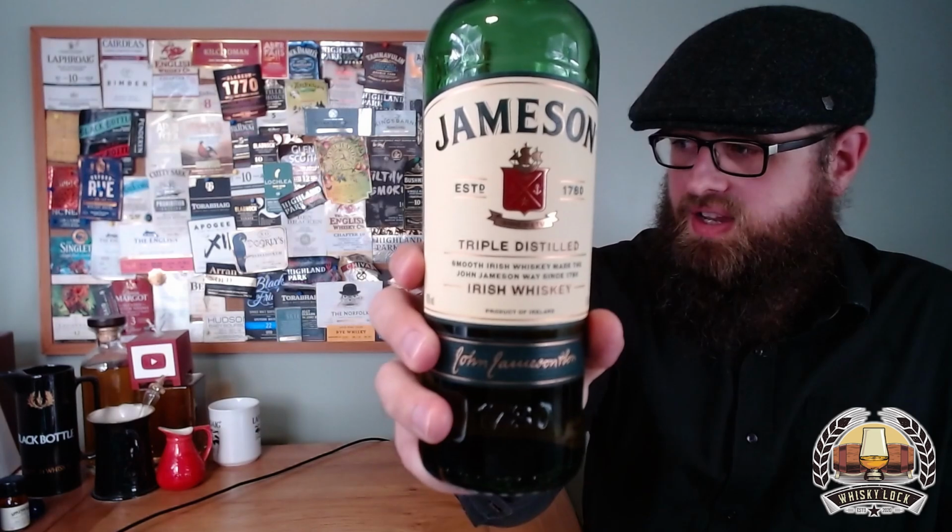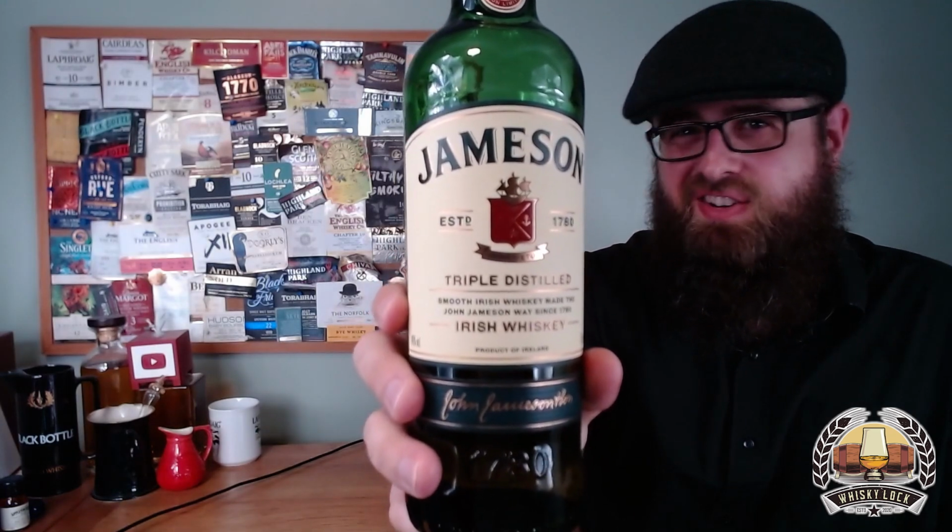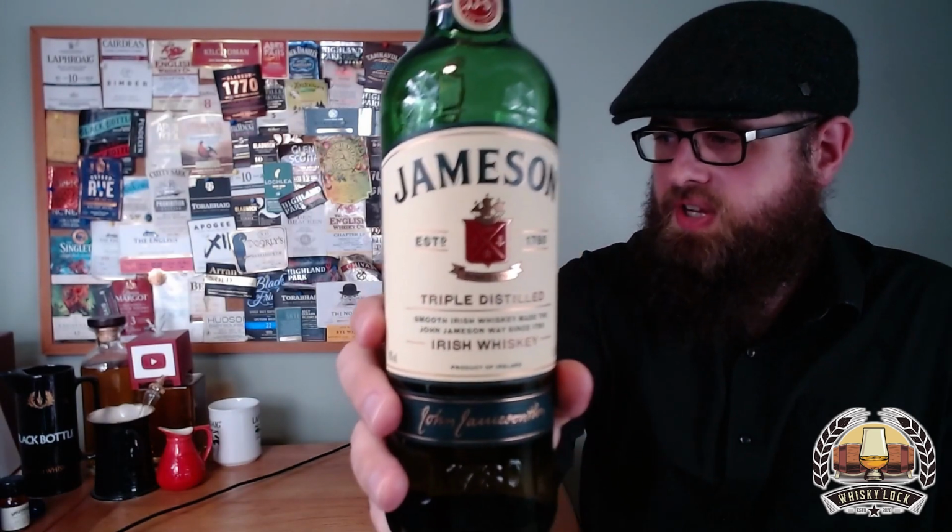Something a little bit different today, and a whiskey from a category that I unapologetically neglect a little bit. This is Jamesons. It's an Irish whiskey, and it's an Irish triple distilled blend. So, a little bit of backstory.